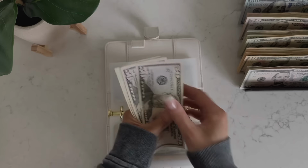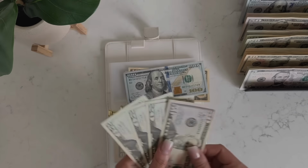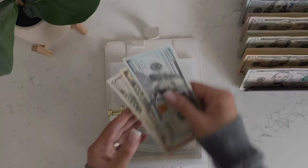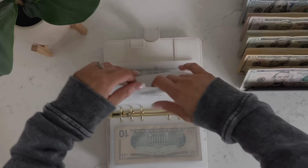Horses, so 51, 20, 40, 60. So I'll do 160. Right now we're saving up for fencing. First things first.